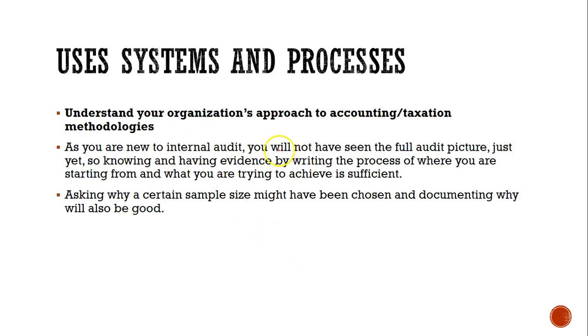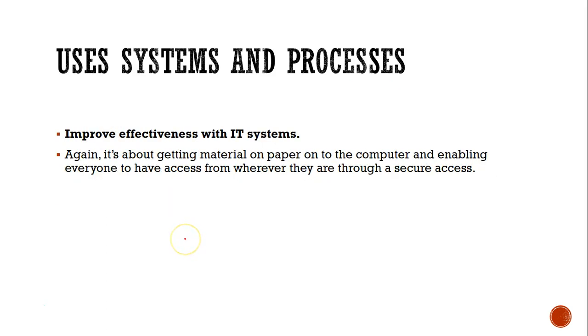Again, you are new, so you can't see the full picture just yet, but just by at least asking how you have arrived at the sample size, as in the group of people you're choosing, and why you've chosen those people, and documenting why would be sufficient. And over time, as you get a better understanding, you can then, I should put audit methodologies actually as well here for you. You can start getting a better understanding of how your organization approaches carrying out its audits.